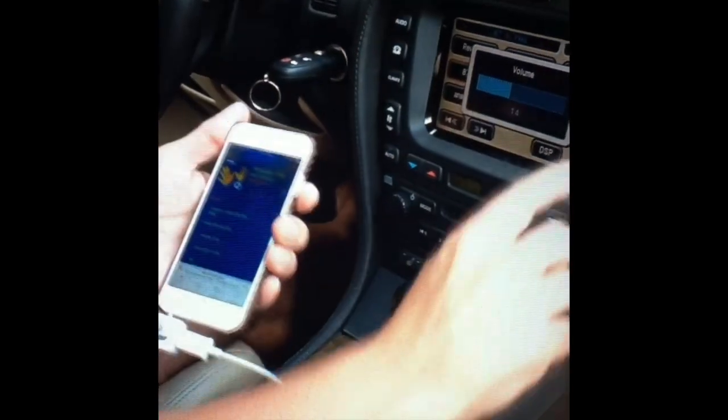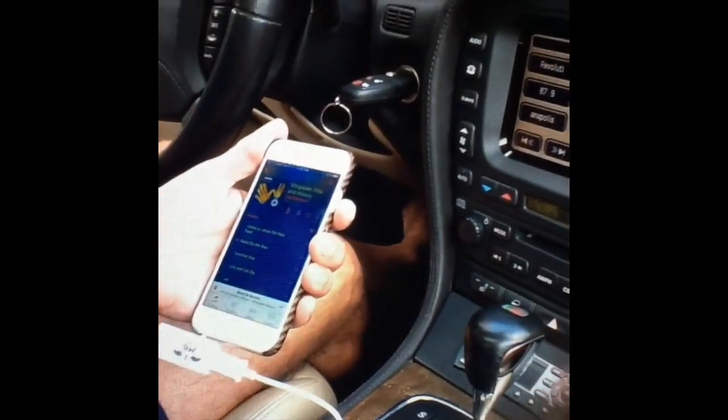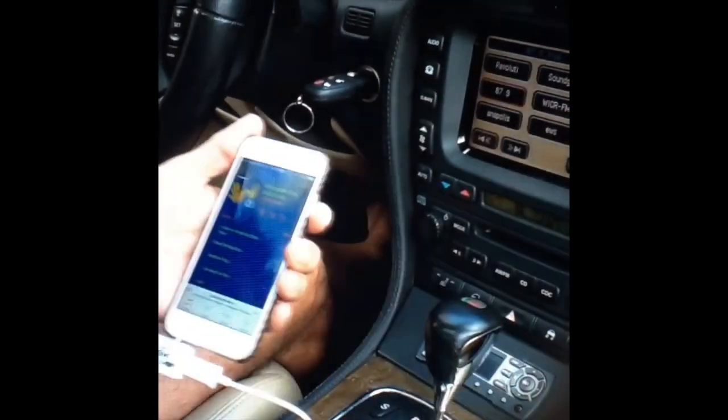And then if I want to take it off and go to another radio station, you can hear the difference that's coming off a regular radio, and it's not as clear a sound as here.